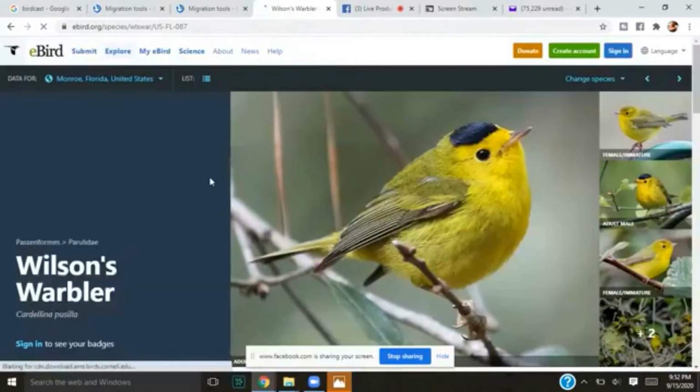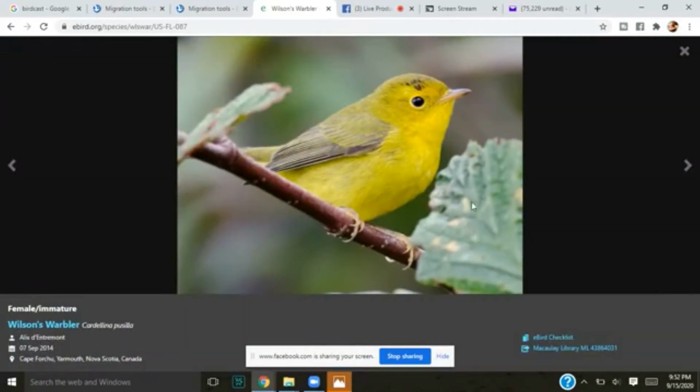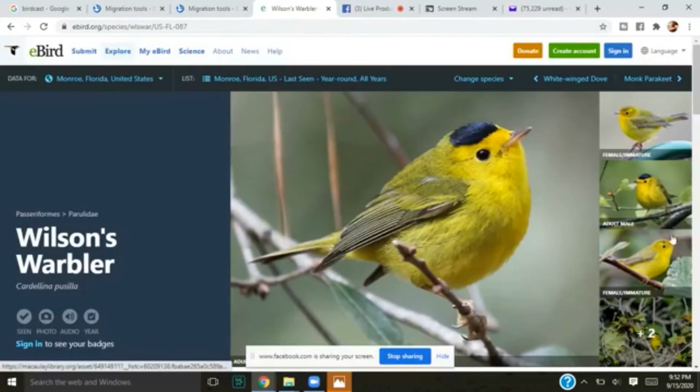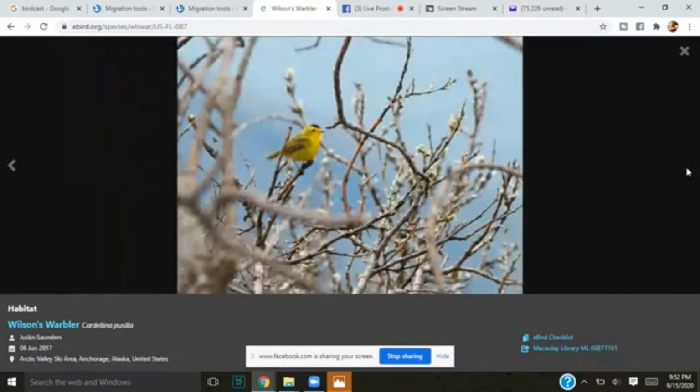Wilson's warbler, I have not, oh, wait a minute. I saw a yellow warbler earlier today, and it was kind of like this. I had a hard time identifying it. The warbler that I saw was completely yellow. It was not a prairie warbler.